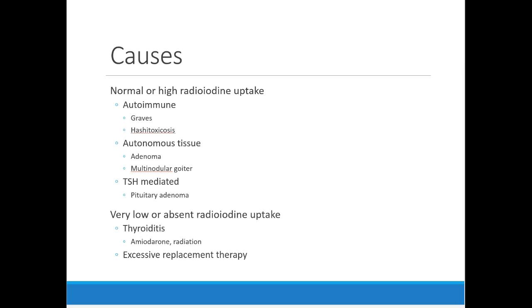Causes of hyperthyroid. So the way that they check hyperthyroid is they can do a radioiodine test. So they're looking at how much iodine they give, radioactive iodine intravenously, and see how much the thyroid gland is taking up. If it's normal or a high amount of radioiodine, they think about it as an autoimmune disease, some sort of tissue disease, which could be an adenoma or pituitary tumor. If there is very low or absent radioiodine uptake, it could just be that there's some sort of toxicity or inflammation of the thyroid gland.